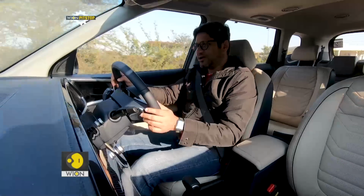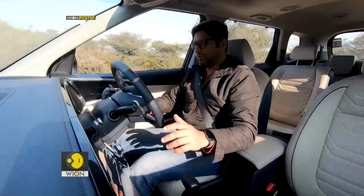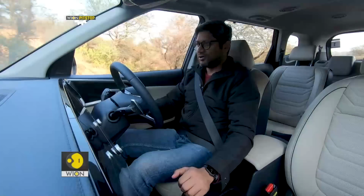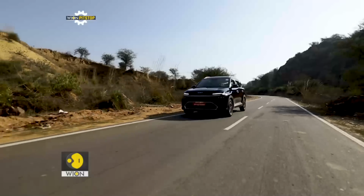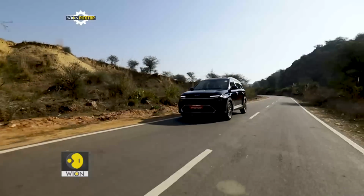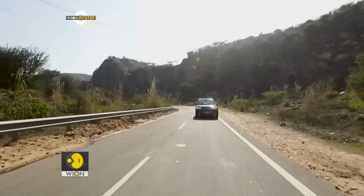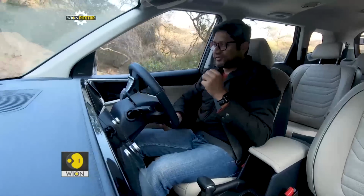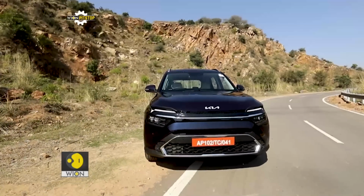Now, when the first media event happened for the Kia Carens, this was essentially a global reveal, and now that we have been driving this car in and around the NCR region for almost the entire day, I can tell you very confidently that this thing attracts a lot of attention. We have had people just stop in their tracks, look at this car and ask us all sorts of questions as well. But in terms of design execution or in terms of style, this is a very peculiar car.